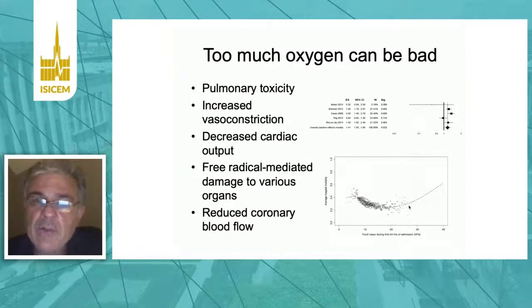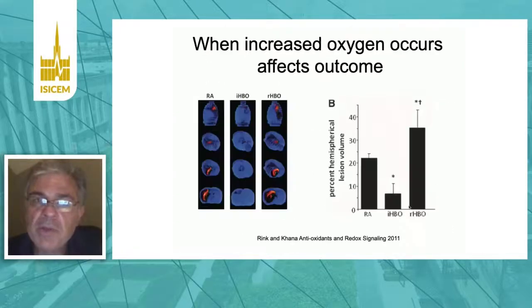On the other hand, too much oxygen is bad. It's a U-shaped curve, so hyperoxia can aggravate outcome. So we need to have some tool that allows us to monitor what's happening. How that effect might occur may depend on when the hyperoxia is present. This is a study looking at stroke, where hyperoxia during the ischemic phase is protective, but during the reperfusion phase can actually aggravate the brain damage.